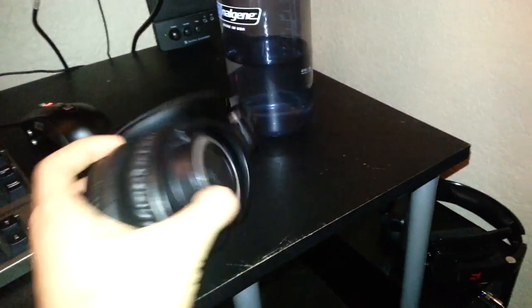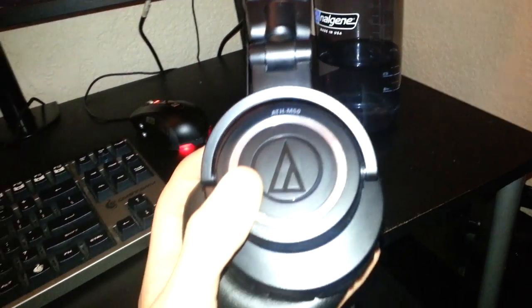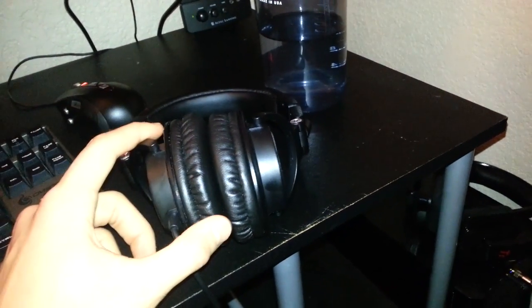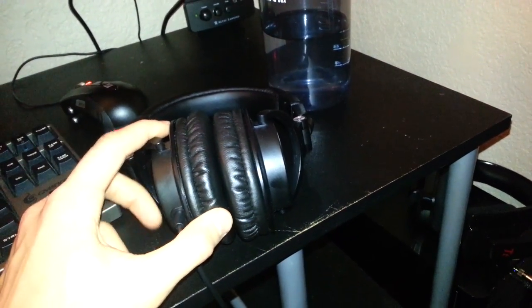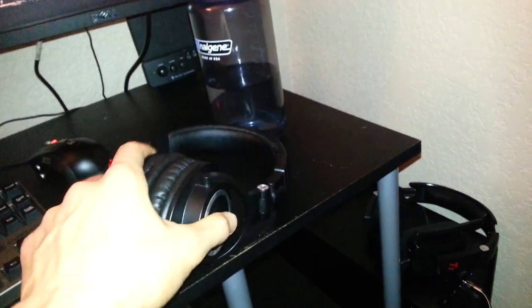So anyway, there's another thing I bought. Here's some nice headphones. I forgot what brand these are. Oh yeah, ATH M50s, Audio-Technica, I think. They're really nice. They're really isolating. When you're listening to stuff pretty loud, other people won't really hear it. That's why I got them, so I could use them at work, but I ended up not even using them at work. But this will be good for my desktop and on my laptop too.